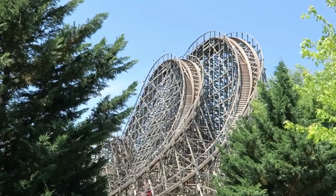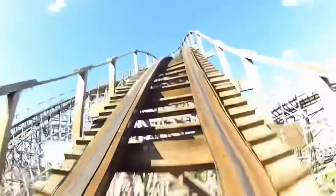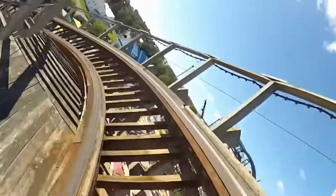A lot of enthusiasts like to give this ride a hard time since the second half is a lot tamer than the first, and because GCI has built much more thrilling rides. For me, I can definitely understand where people are coming from with the former, but it doesn't bother me so much because you are still racing a train, which is a lot of fun.